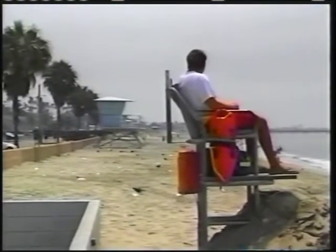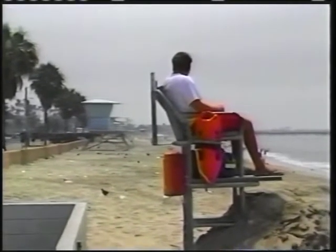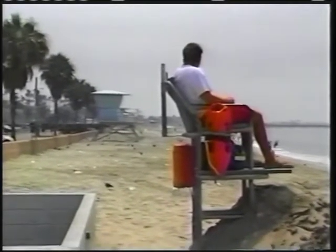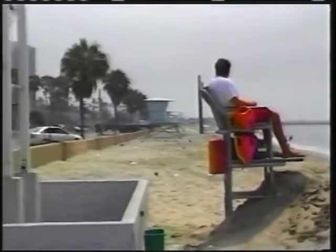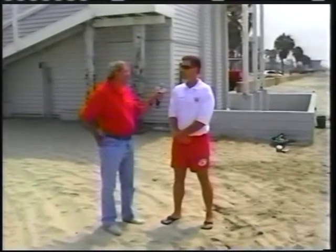Yeah, so the wood stations got so run down. Some of them were built back in the 1920s, so we had to replace them. I would think the portable ones are more economical too. Yeah, and they're just easier for us to deal with and move.